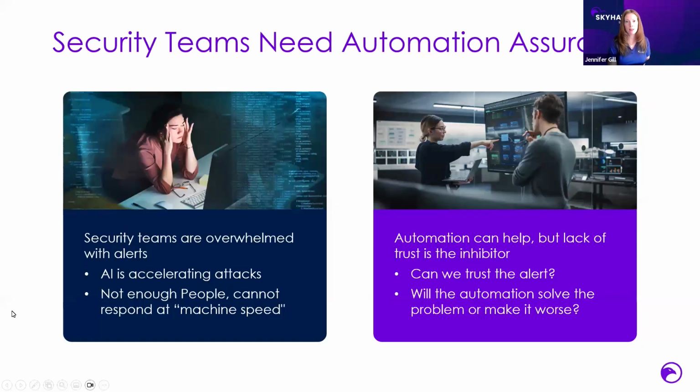So I'm going to turn it over to Chen to talk about automation assurance. Thank you, Jennifer. So Skyhawk, being a cloud threat detection and response platform, from our perspective, we know that our technology stack is amazing at our detection capabilities. And still, we see that the market at large, by the way, it's cross-market, is hesitant in adopting automation of response. Customers are usually hesitant with automation making more damage than benefit.